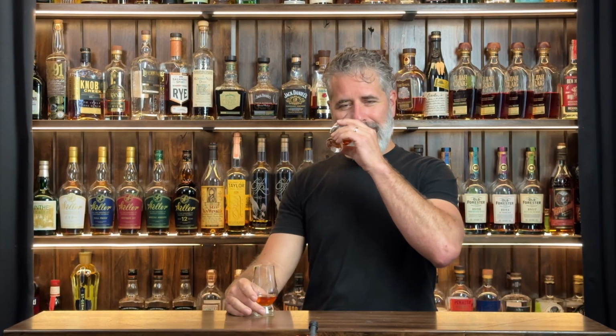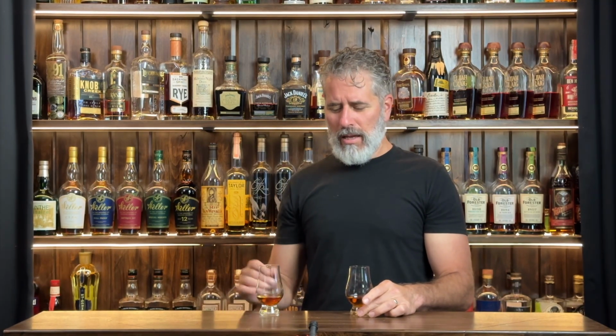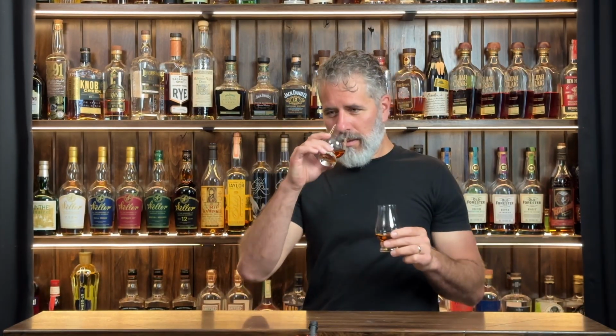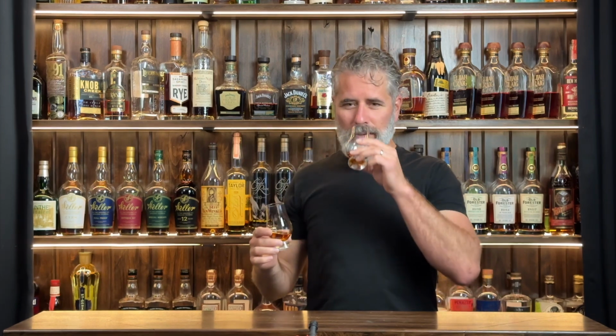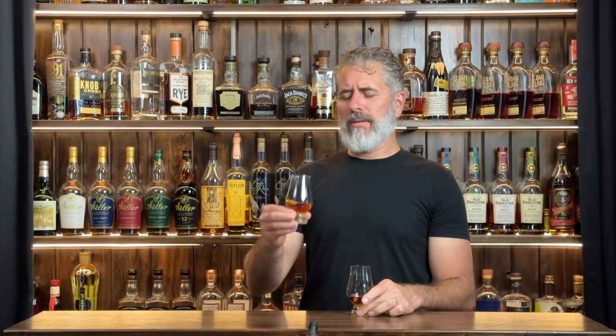It's similar, actually. It's very similar. Maybe a little more musty. I don't know. I'm going to start with A. I think I like the nose better on B, actually. They are very similar, though.